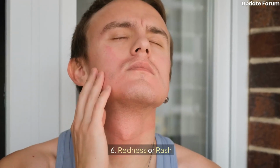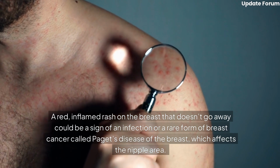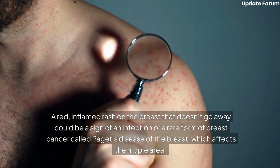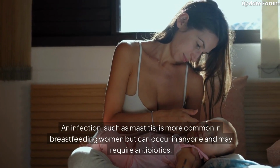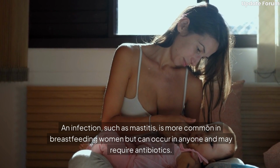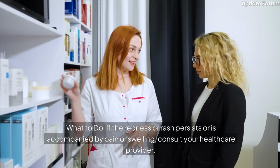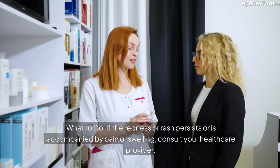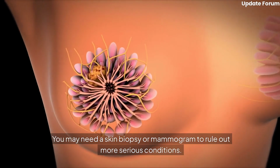6. Redness or rash. A red, inflamed rash on the breast that doesn't go away could be a sign of an infection or a rare form of breast cancer called Paget's disease of the breast, which affects the nipple area. An infection, such as mastitis, is more common in breastfeeding women but can occur in anyone and may require antibiotics. What to do? If the redness or rash persists or is accompanied by pain or swelling, consult your healthcare provider. You may need a skin biopsy or mammogram to rule out more serious conditions.